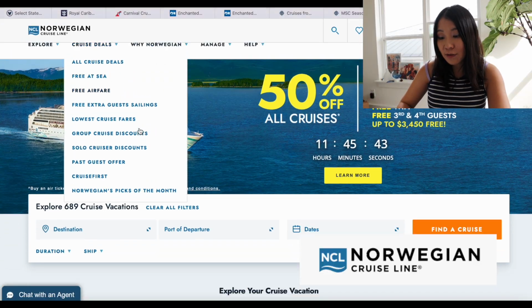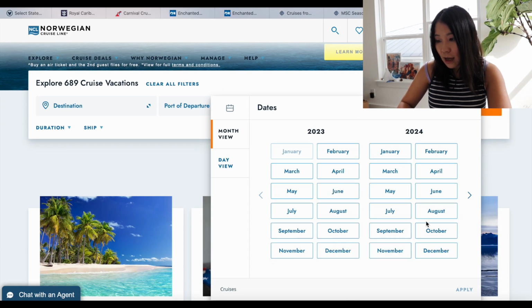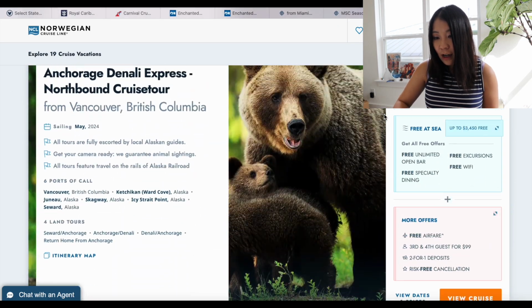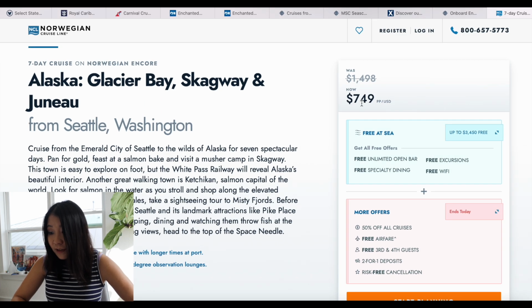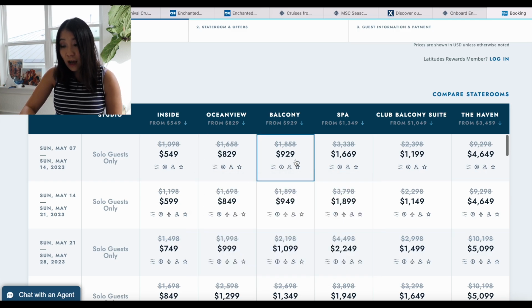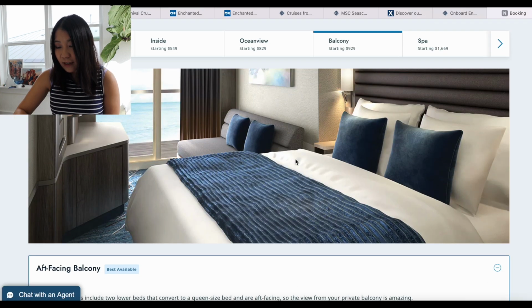All right, so the next one that we want to look at is Norwegian. Norwegian is also, I think, a European cruise line. Let's take a look at May 2024. They sail a lot of Alaska and Europe for sure. So it starts from 749. If you choose early May, Ocean View balcony starts from 929, which is half of their original price. Okay, this is their balcony view.